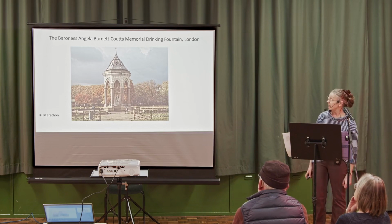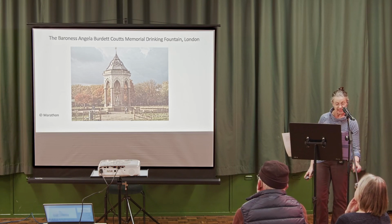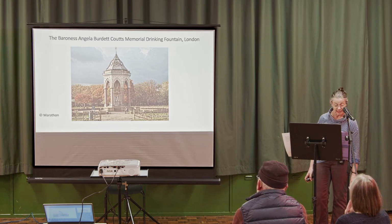So this fountain is in Victoria Park, and Victoria Park is known as the People's Park. It's in the Tower Hamlets area of London. And the fountain here, the Baroness Angela Burdett-Coutts Memorial Drinking Fountain, was built in the 19th century at a cost of £5,000. It was a gift from the wealthy philanthropist Baroness Angela Burdett-Coutts. She was, of course, the daughter of the Coutts banking empire.